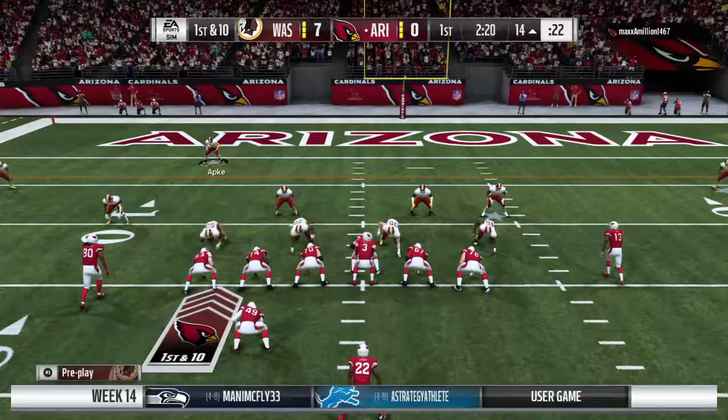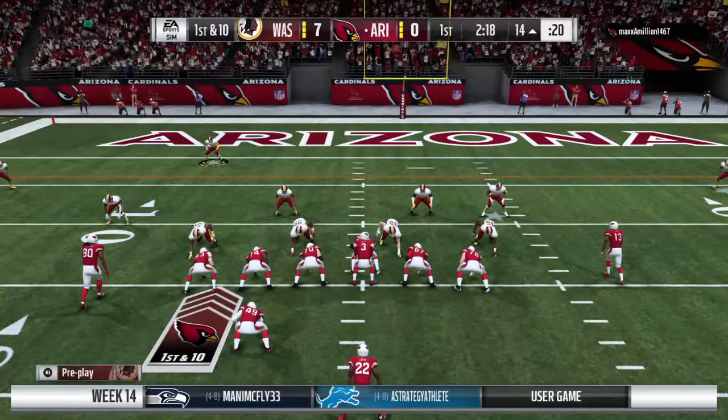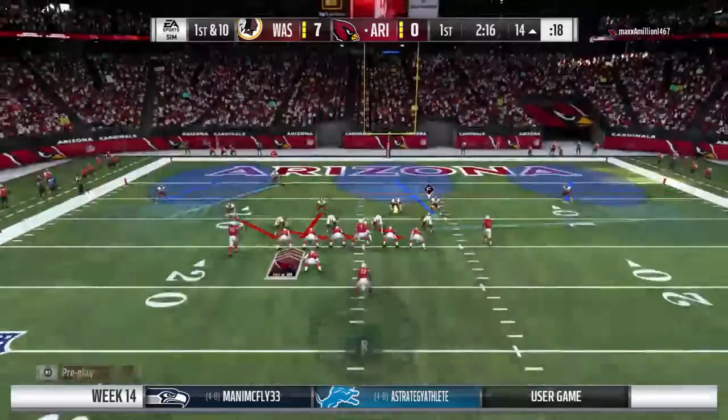Here we go now. Green 39. Green 39. All right, now, lucky 56.